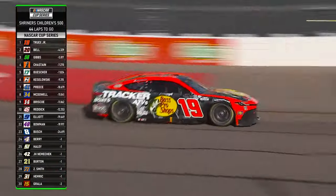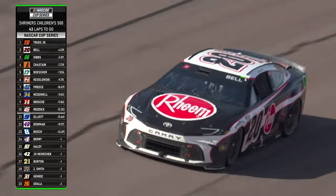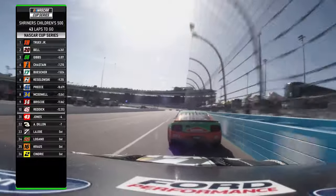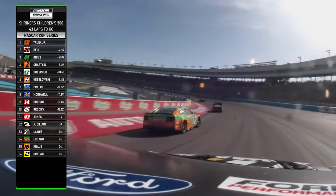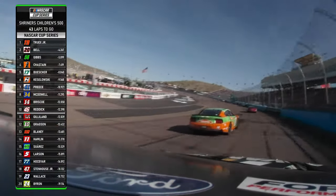Tires are ready if you need them. The thing that I have liked about Martin's car this run, obviously Christopher Bell has been the fastest car, but the thing about Martin's car is he's run some really good lap times. Let's hear what Martin has to say.